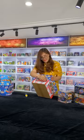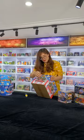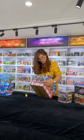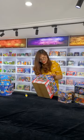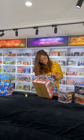So this is the fuse cover. It's protected very well for the fuse. When you light it here, you have enough time to go away. And this is the performance.